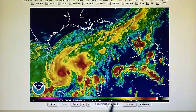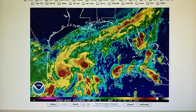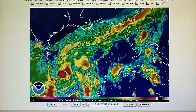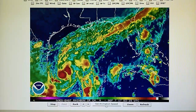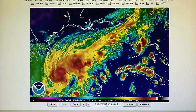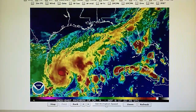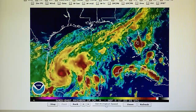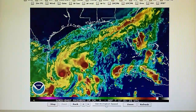And I wanted to point that out because there has not been much change to Irma over the last 2 days. It was 2 nights ago that storm strengthened from 145 mile per hour winds all the way to what we have now, which is 185 mile per hour sustained winds with 225 mile per hour gusts. So we'll keep an eye on this.